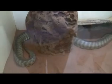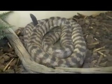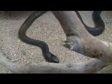Desert, for instance. The black-headed python. Easy to see where he gets his name. He's a big one. We're looking at the most dangerous land snake in the world. It's an inland taipan.